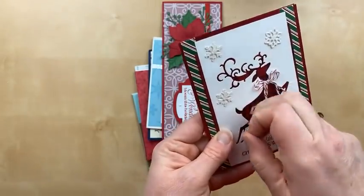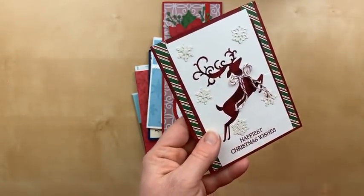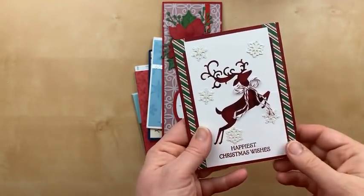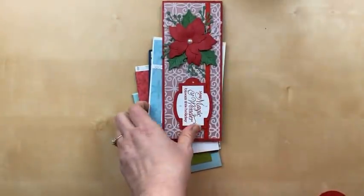I truly was so delighted when I opened it up, and I felt really special to get such a beautiful card in the mail. So thank you so much, Marsha.